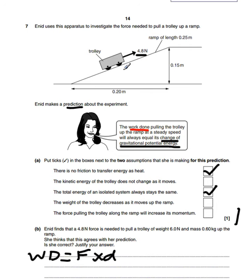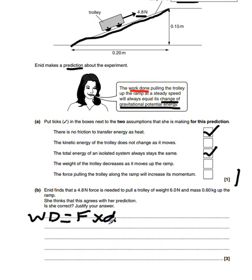And when we're saying the distance, it's not this distance here, because this is the vertical distance. It's this distance here up the ramp, 0.25 meters. So back down to where we did our calculation. So we have 4.8 times 0.25, and that gives us an answer of 1.2 joules.